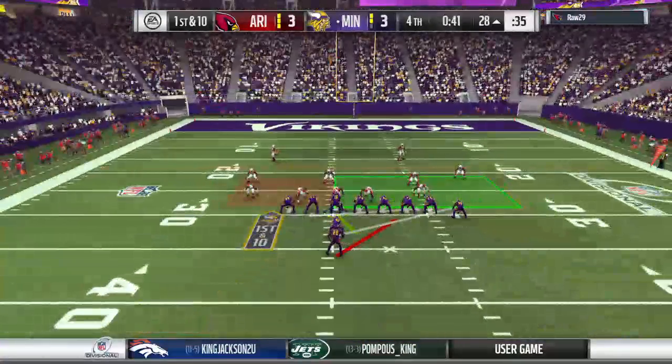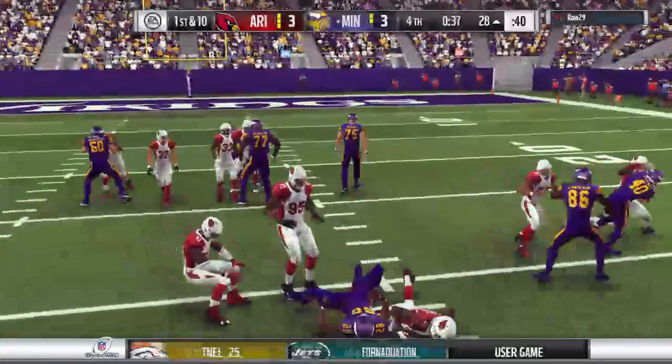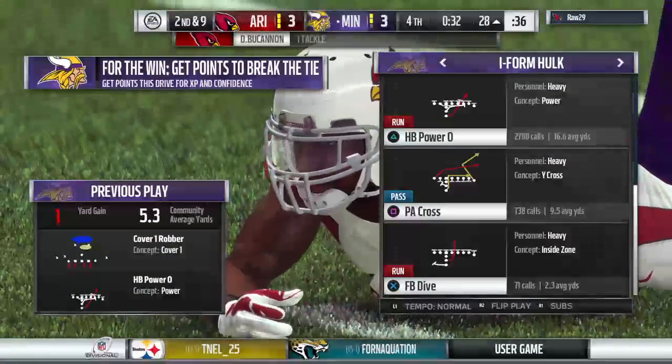Detroit! All right, here we go. Carries piling up. It's Murray again. Trying to run inside, but nothing there. Credit him with a 1-yard gain there to make it 2nd and 9.